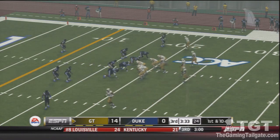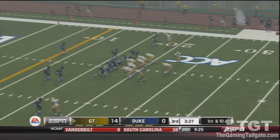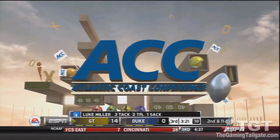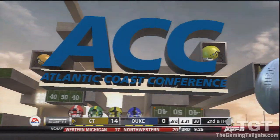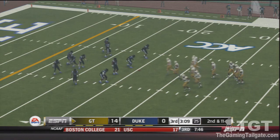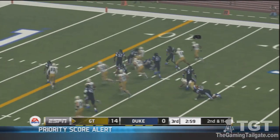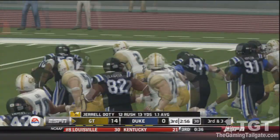Watch the out. Mike 52, Mike 52. Set. Tackled at the 20-yard line. Loss of 1 on the play. That will bring up second and 11. Second down and 11. Ball on the 20-yard line. Oklahoma. He's taken down at the 11. That makes it third and 3.